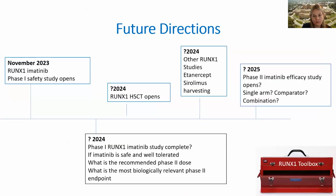So very quickly through future directions, as we talked about in the last session, if you have a big problem, you want a big toolbox. And we as a community are filling this in and will be filling this in. So this study will open this month. This should complete in 1 year. And at that point, we would know if imatinib is safe and well tolerated. We would know the recommended phase 2 dose and the most biologically relevant endpoints.